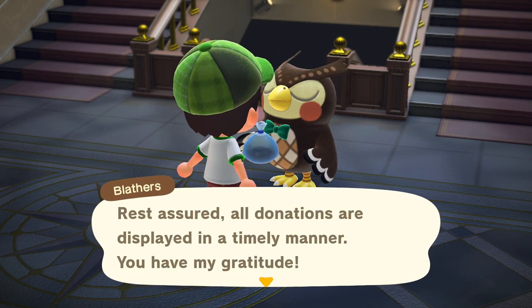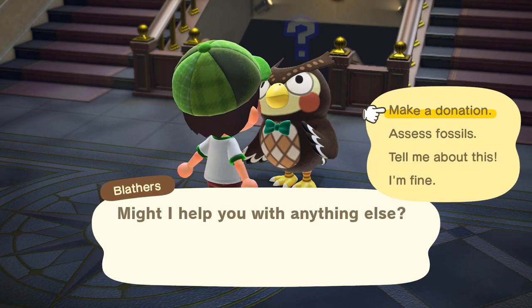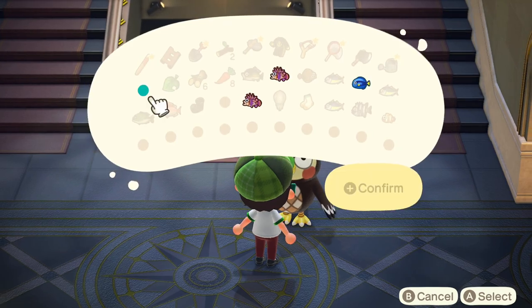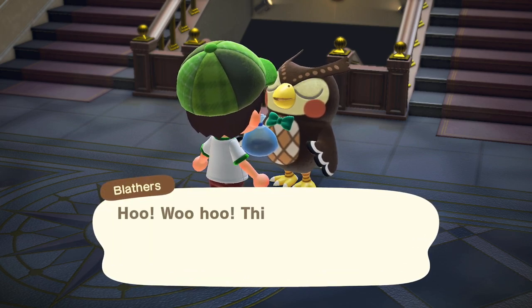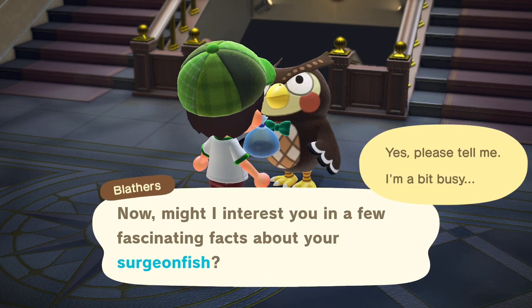Okay. I was about to assess a fossil, I don't know why. Sturgeon fish. Ooh, woohoo, this is undoubtedly a sturgeon fish. Okay.